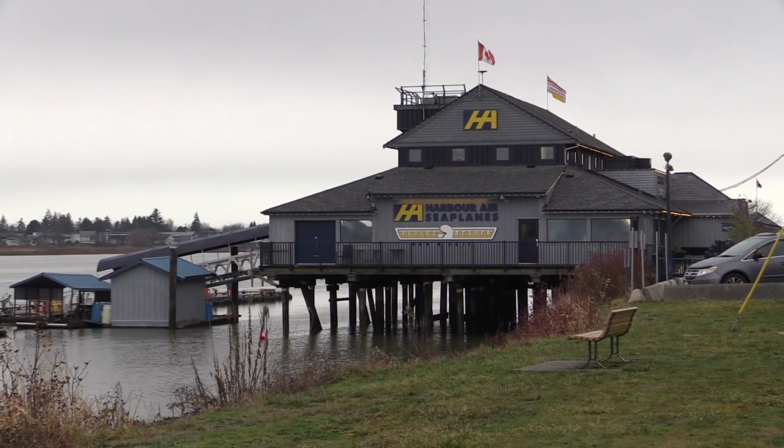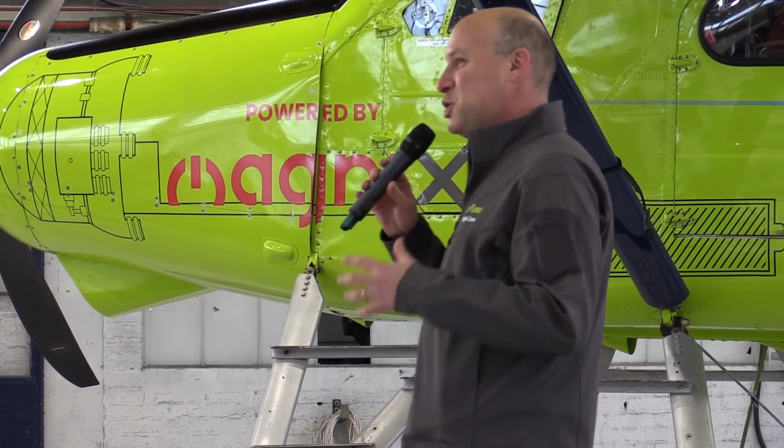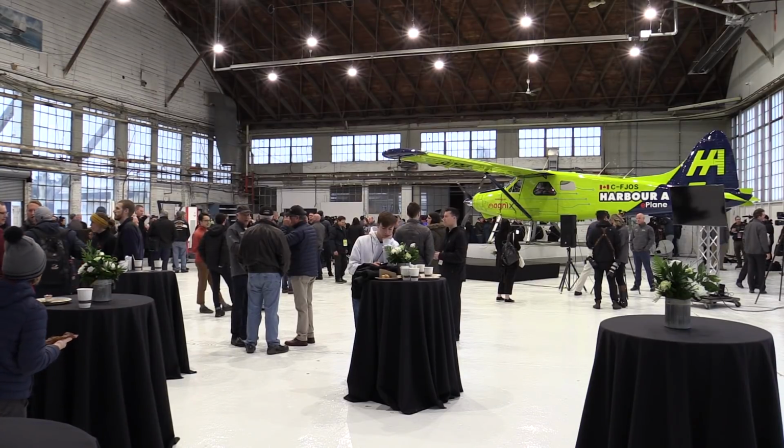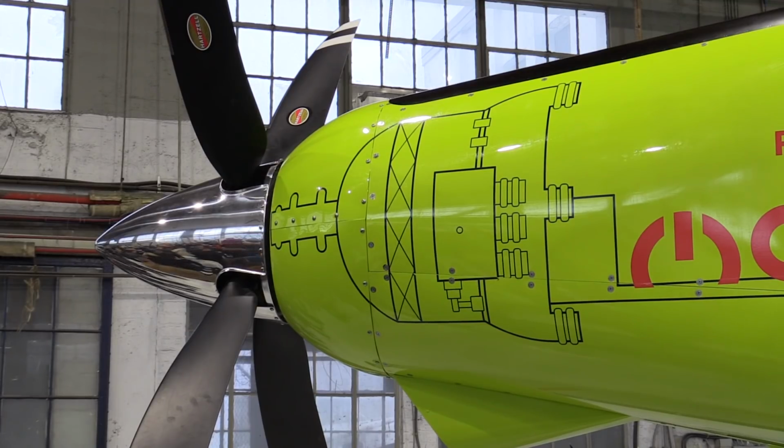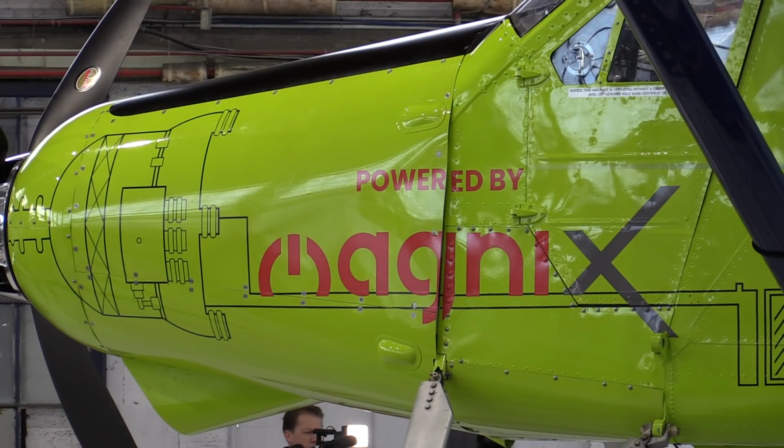We couldn't have done this without the Harbour Air and the magniX teams working together as one single family pulling it off. So I thank you guys for everything you've done. This was not without problems. You don't build something like this, and you don't launch something like this without glitches, hiccups, and problems along the way. But that's not the issue. The issue is, what do you do when those happen? And that team over there that you saw pulled it off, as you saw the flight today.